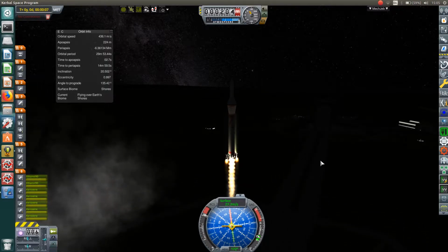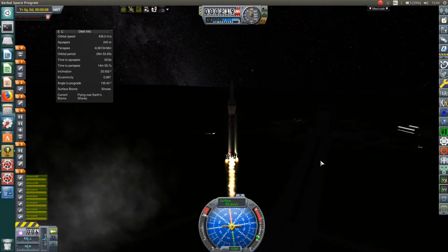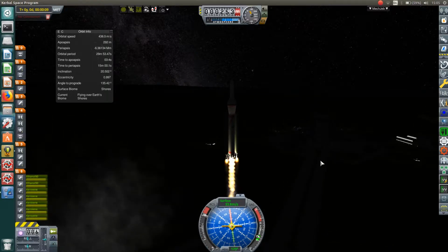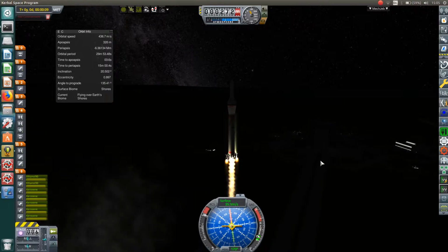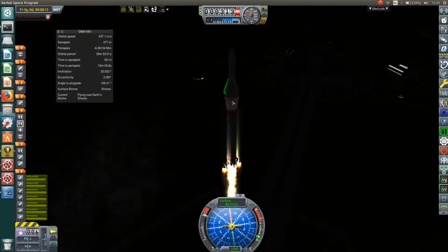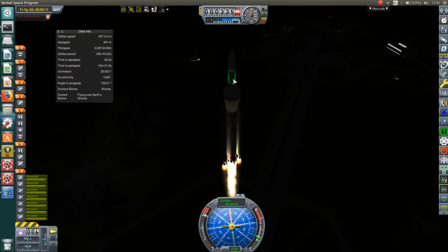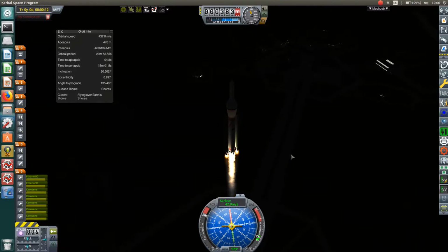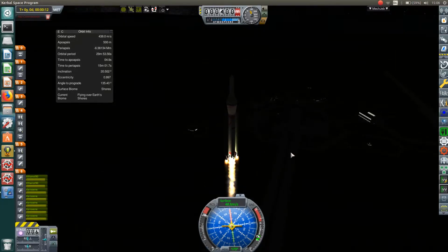Also, I finally have the quad RCS port. So now I just need to work on the coding for actually guiding everything properly. I did put RCS ports in this thing in case it's close to the required orbit, but not quite. But if that happens, then I'll have to stop recording, go write that code, and then try it.